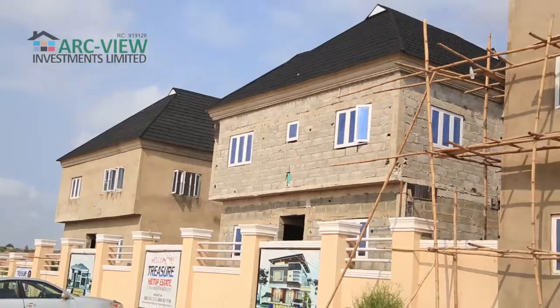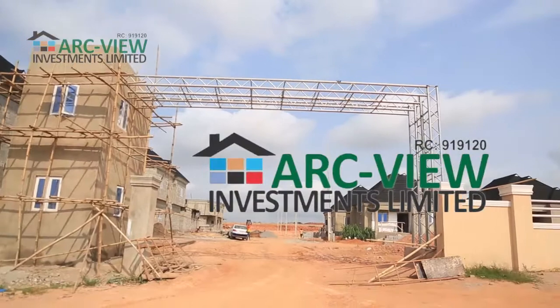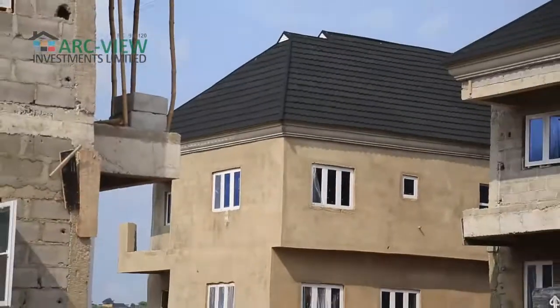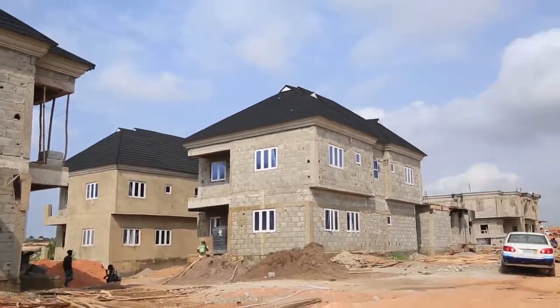Like I said, this is a fantastic estate from the stable of Arc View Investment Limited. It gives you that opportunity, like I said, to own a plot or a complete house in this estate. Wonderful opportunity in the heart of Lagos. Take advantage now.